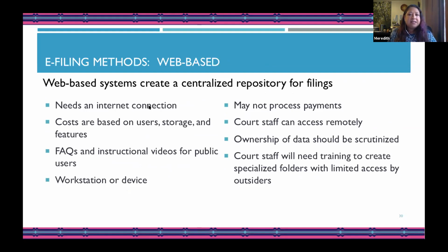Okay, so the next one, so I messed up. I actually put this in my notes. I messed up and I put web-based before email, even though the list said email. That was really bothering me, but I'd already turned in my slideshow. So we're gonna go with web-based next.